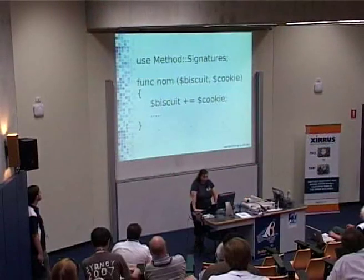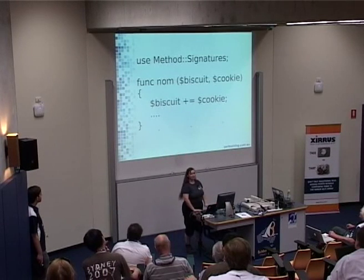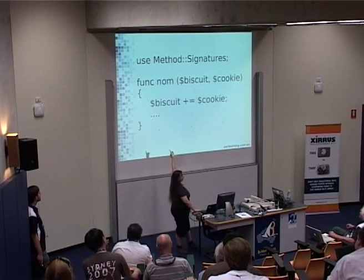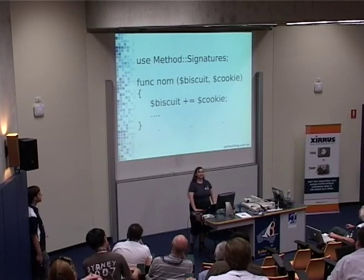So after 21 years, we've made it better. Method signatures allow us to say, this is what our subroutine looks like. This is how we call our subroutine. Func instead of sub, the name of our subroutine, and then we pass in our arguments. Isn't that so much more awesome? We don't have to worry about @_ anymore, or trying to explain to other people what that means.